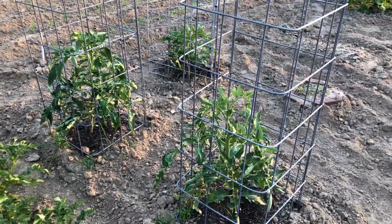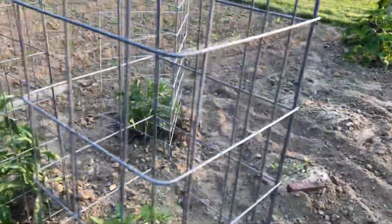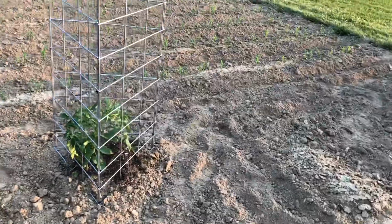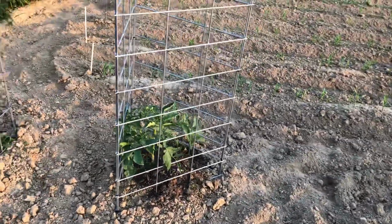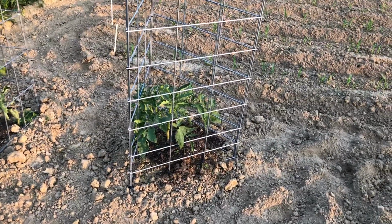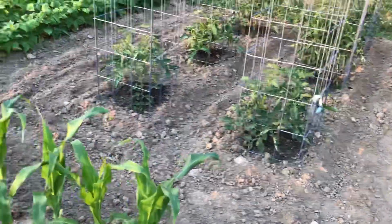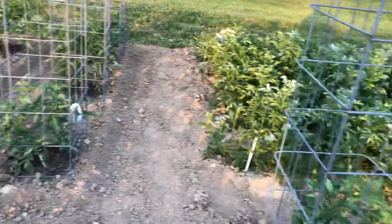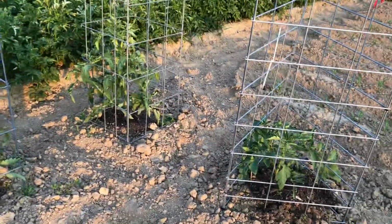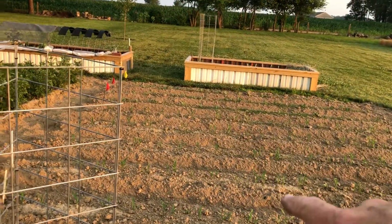They produced okay, and they tasted okay, but I thought the core of the tomato was kind of pretty hard. The core was hard and you wasted a lot of the tomato just getting the core out of it. I don't remember what variety that is. And all these plants, the tomato plants, I started those all from seed. So those are looking really nice and healthy, much better than they were last year. Last year my tomatoes were down at that end and they got flooded.